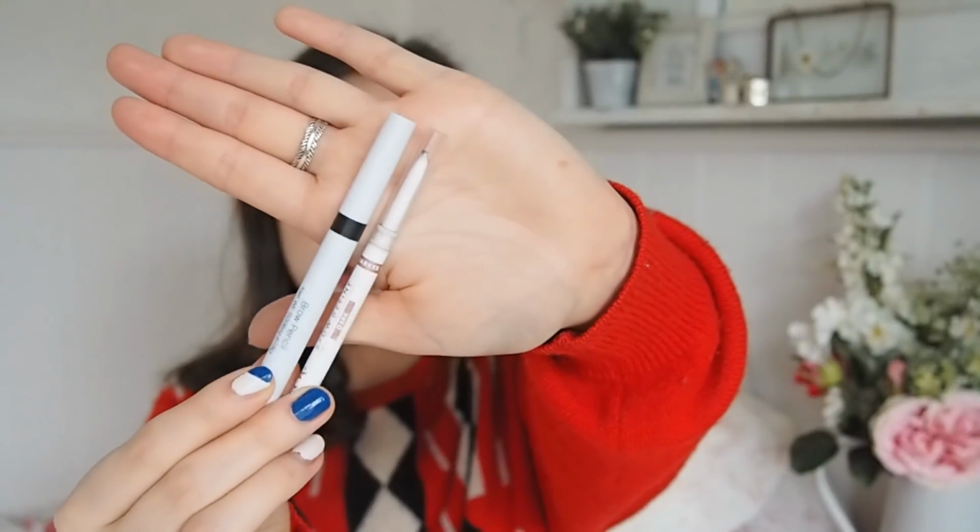Very similar to the Brow Wiz actually, this one, in shape and size, and maybe you can see now how thick the Elf pencil is in comparison. Again, not awful, I won't be buying it again. And the other brow pencil I won't be buying again is this one by Soap & Glory. So this is their Brow Archery pencil, very similar sort of Brow Wiz product.